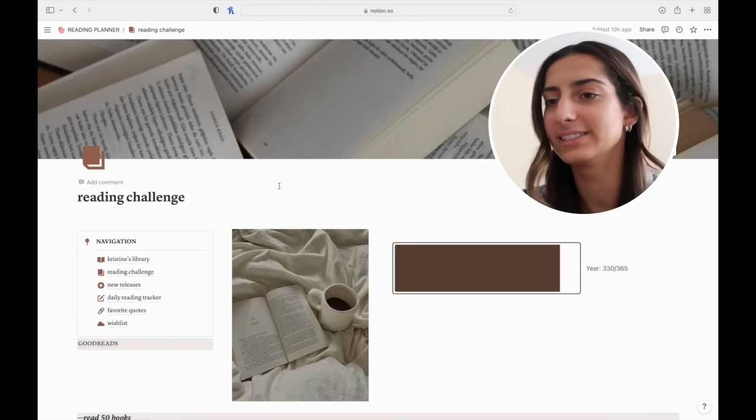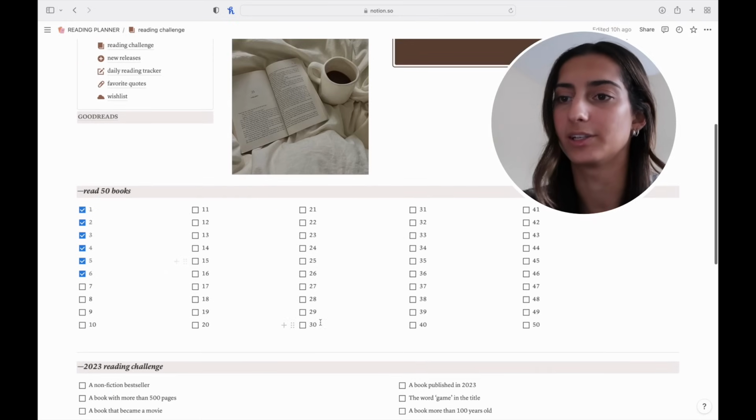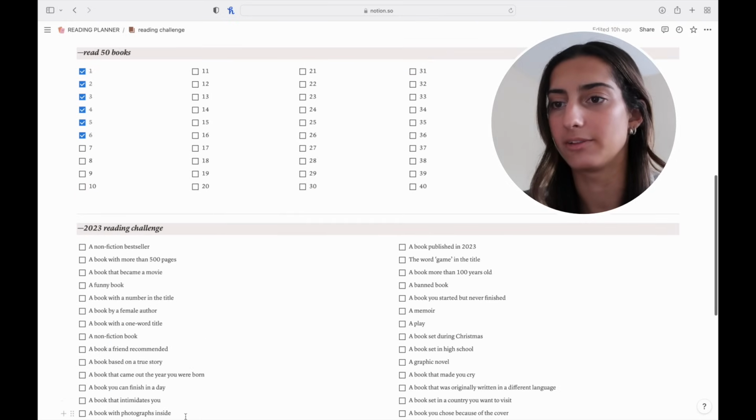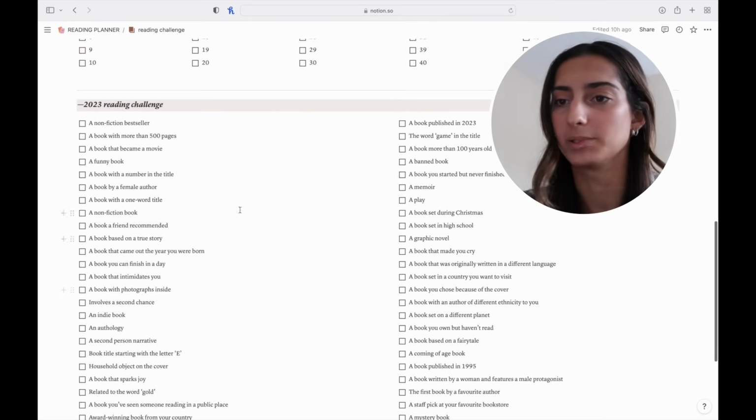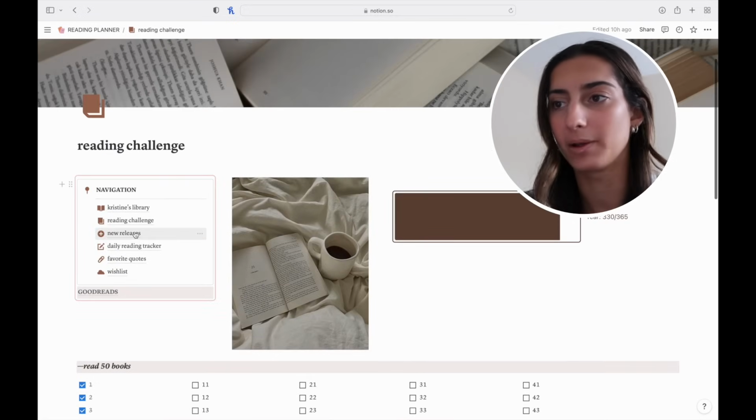I just love it. This template also came with a reading challenge. I haven't touched this yet, and I think I'll use it next year, but I can count how many books I've read, and then it came with some prompts, but I can add new prompts for 2024 and some different books I might want to read.